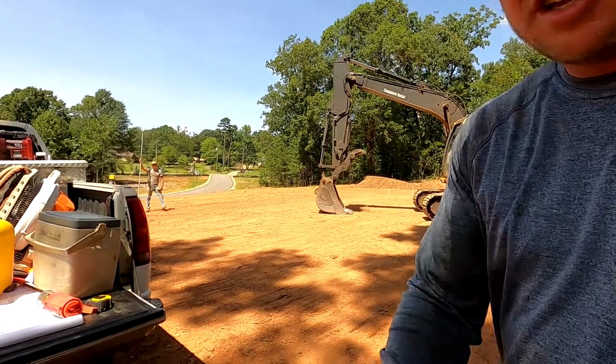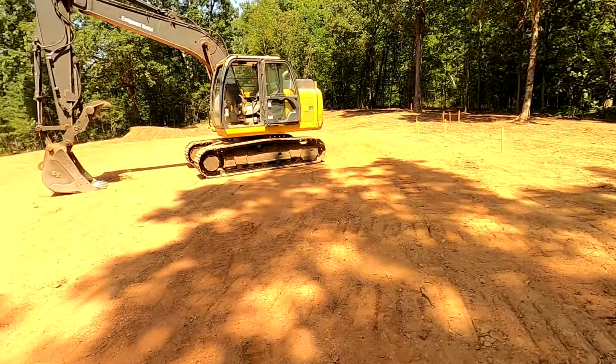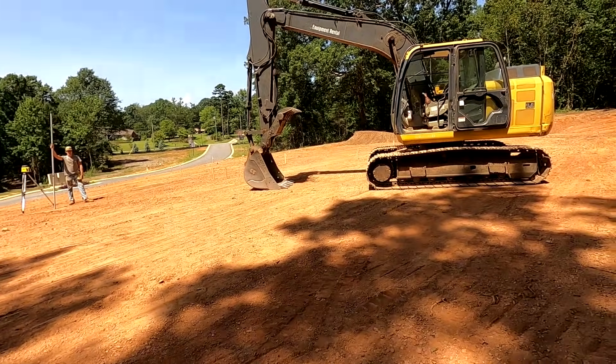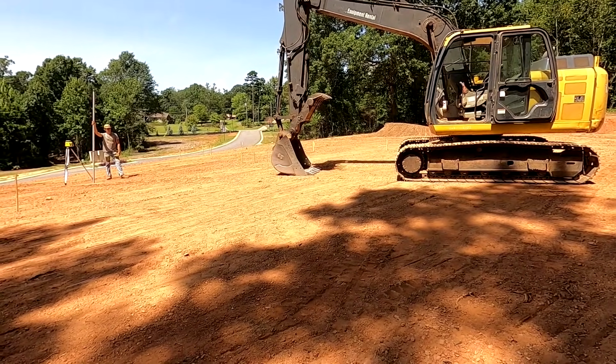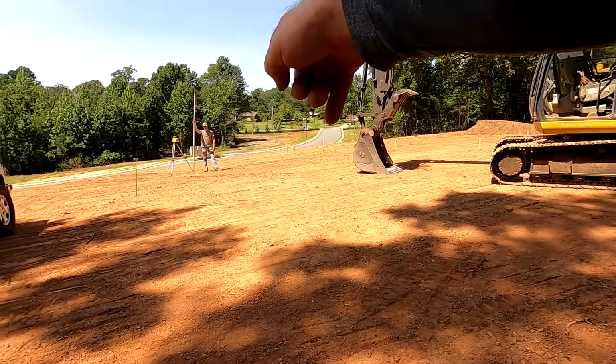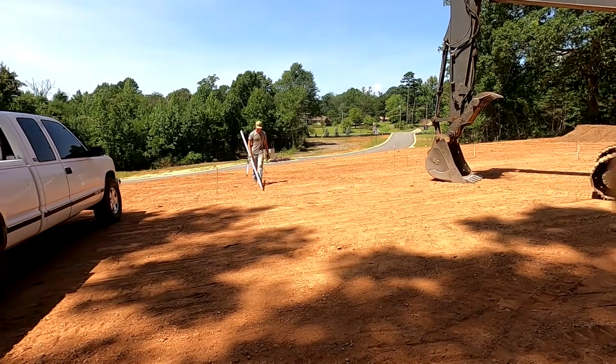Just talked to Micah and Willie. They're surviving. They're doing good. So, we're gonna get digging here. Let's go right here at that first pin, that lowest point there. Yep.